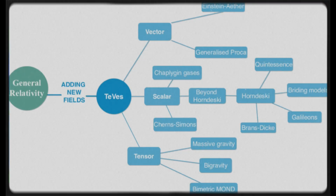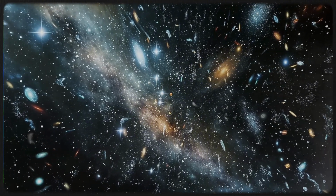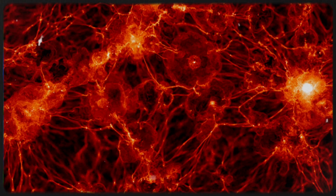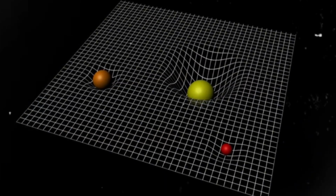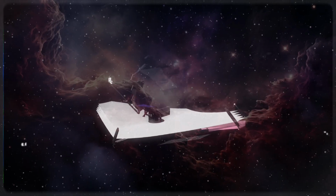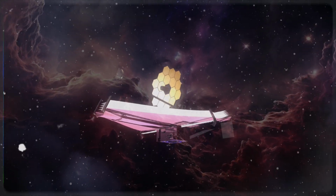So how does TeVeS tie in with Webb's extraordinary findings? The theory suggests that gravity in these early massive galaxies might have worked differently than we expected, potentially allowing them to grow at a much faster rate than traditional dark matter models would predict. If TeVeS can explain this rapid galaxy formation, it could provide a fascinating alternative to dark matter. What's especially exciting about TeVeS is its attempt to offer a more complete theory, one that combines the successful predictions of MOND while also fitting seamlessly into Einstein's framework of gravity. With Webb's revelations in mind, TeVeS could very well hold the key to solving some of the most puzzling mysteries in cosmology, offering a fresh perspective on the universe's most fundamental forces.